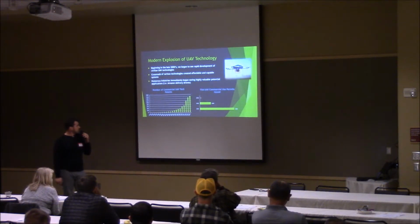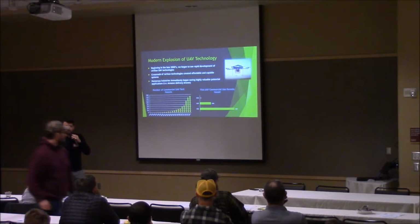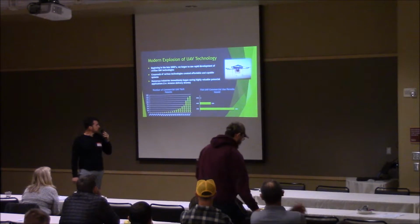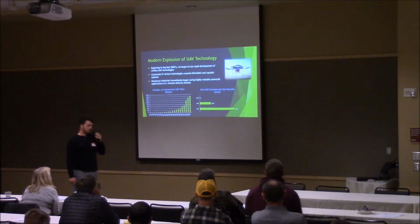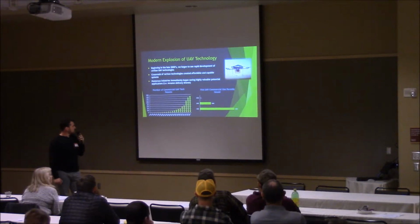And then pretty quickly, a bunch of industries started seeing that this could be really applicable to their use. The Amazon delivery drone promise was probably the most notorious of that, where they were, or still are, planning to deliver packages at some point by drone. And you can see here that in 2014, there were 2 commercial use permits issued by the FAA for use of aerial drones, and by 2016, that had grown to 3,100.